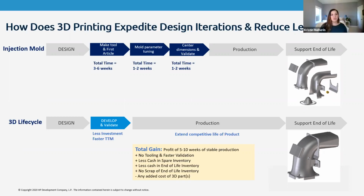So we do have another question, I think, that fits in here. What's the most important step in the AM value chain? Depends on what you're making.